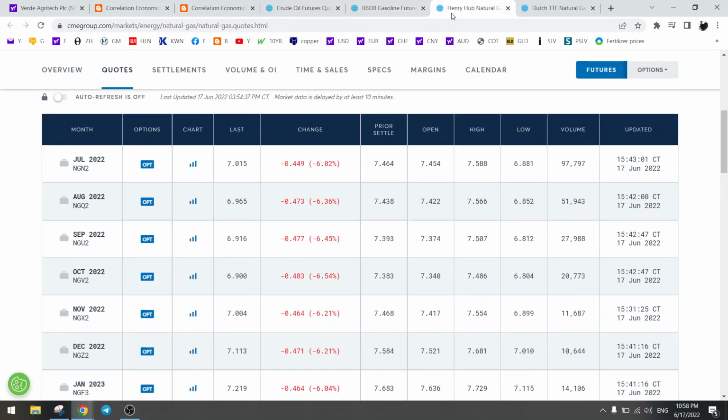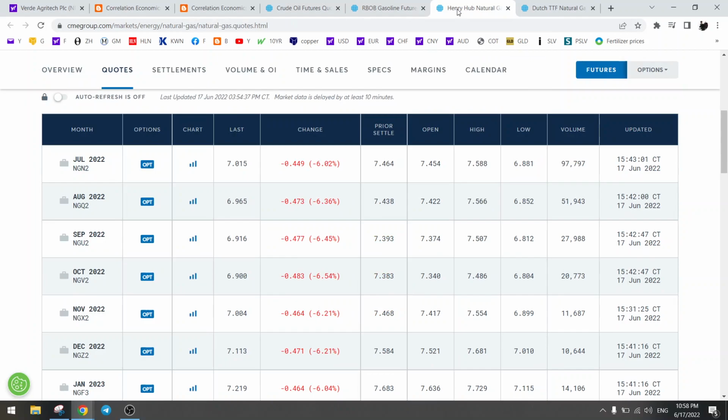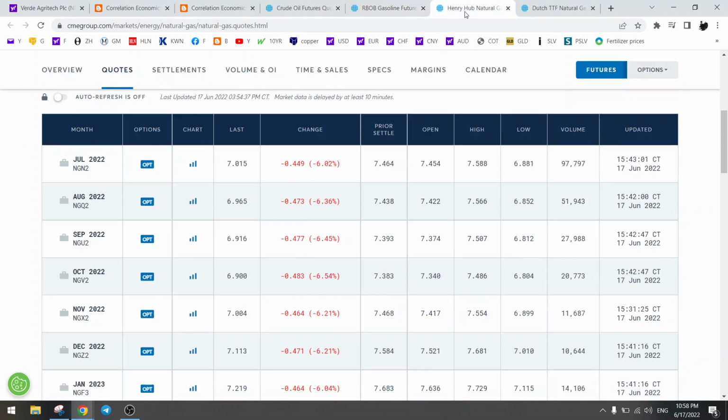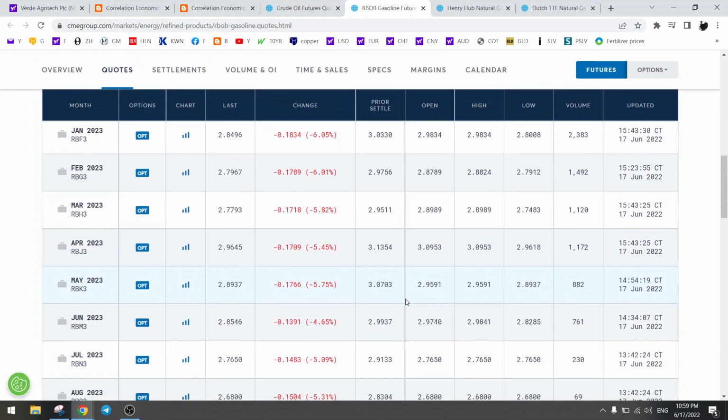This is US natural gas. So you are going to see costs coming down faster than the natural gas coming down. So that means fertilizers will probably be rising into the winter due to this contango here. And costs will come down due to gasoline coming down into next year.